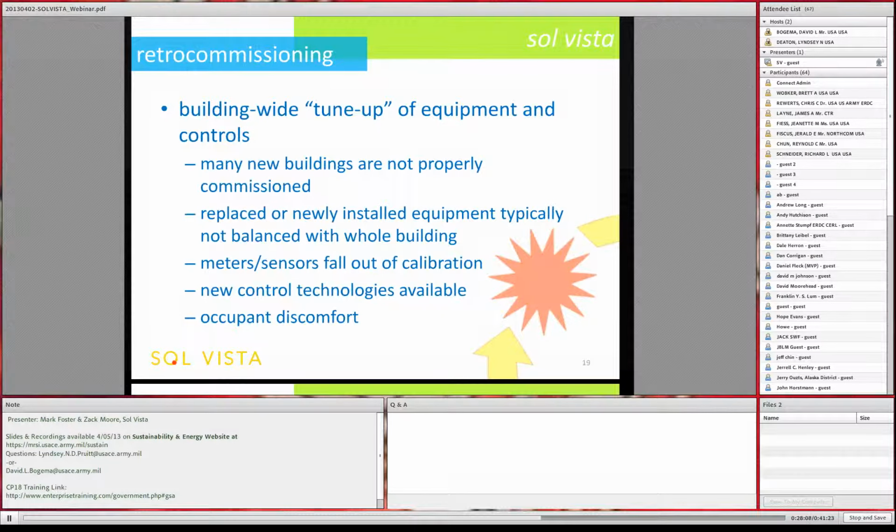Thanks, Mark. One recommendation that we always have that comes out of our assessments is what we call a site-specific retrocommissioning. There is always opportunity on site to make what you have work better, whether that means changing operations and runtime or optimizing control sequencing or just turning equipment off that isn't necessary. All of those recommendations are obviously low cost and have quick payback. So real fast, what we mean by retrocommissioning is essentially a building-wide tune-up of equipment and controls.